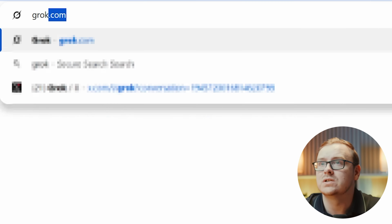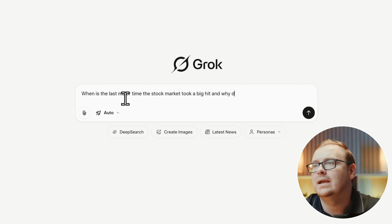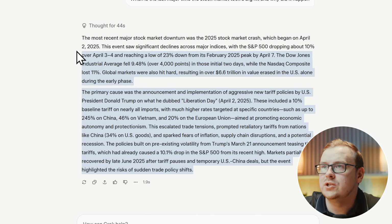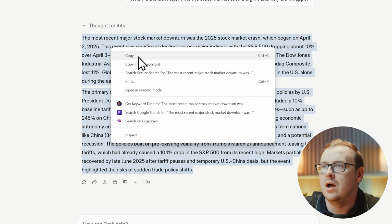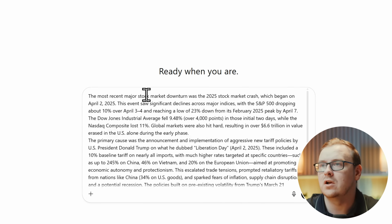So for instance, let's just say we found it from Grok. When is the last major time the stock market took a big hit, and why did it happen? Right? And I just asked Grok this question and it had all of this. So I could just copy this and put it into ChatGPT, for instance. Literally just gonna copy paste.